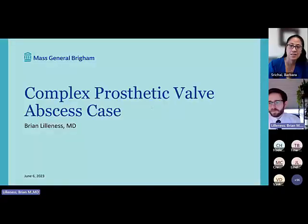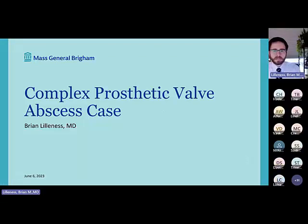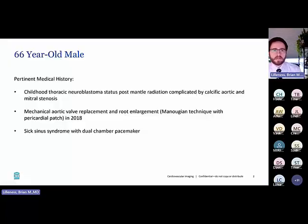Thank you so much. I hope everybody can see my screen. So we're going to talk about a complex prosthetic valve abscess case that we had at the Brigham over the winter. So jumping right in, this is a 66-year-old male. He had a history of a childhood mantle radiation to his entire chest that was complicated by a calcific aortic and mitral stenosis. He had a mechanical aortic valve replacement and a root enlargement done in 2018. And then he had a sick sinus syndrome with a dual chamber pacemaker.